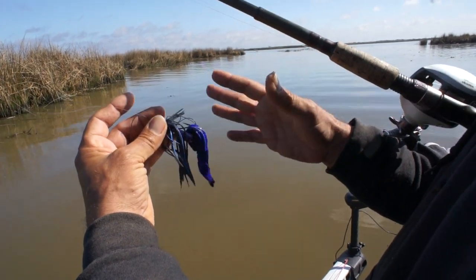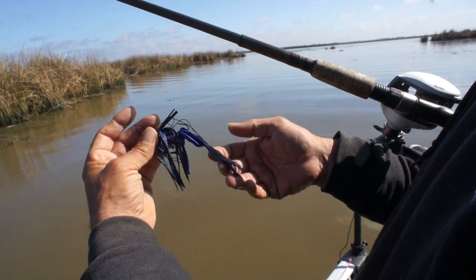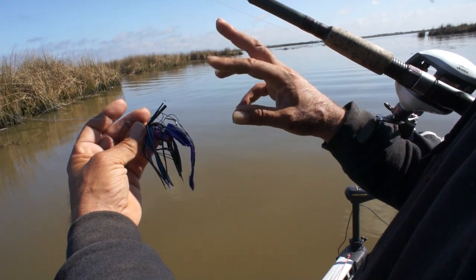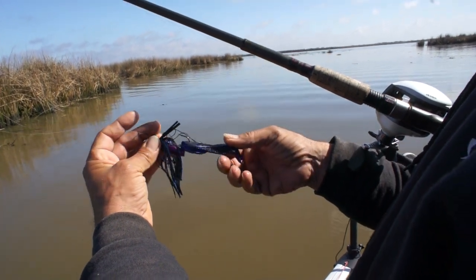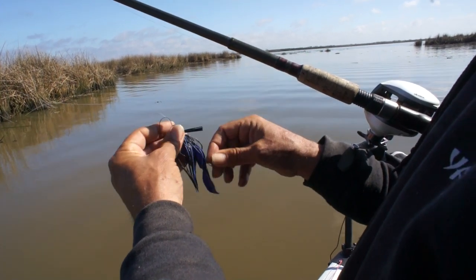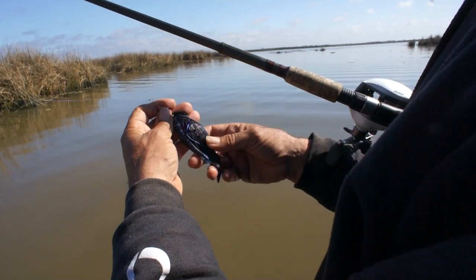It slows down the fall of the bait, but more importantly, it's these big old tails. When that thing's in the water, they just get to undulating and waving. These fish just can't handle it. They got to eat it. It's got a nice 40 strand weed guard on it, and it's a real good bait out here this time of year.